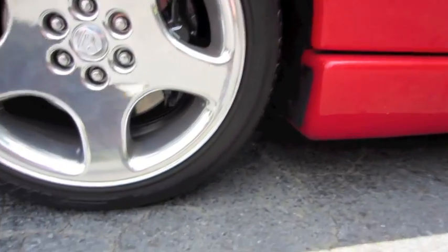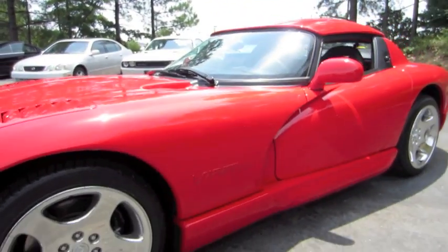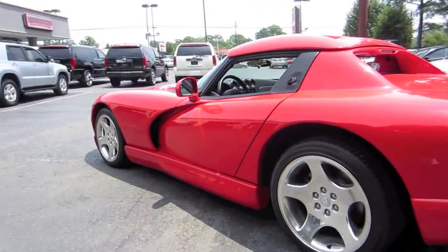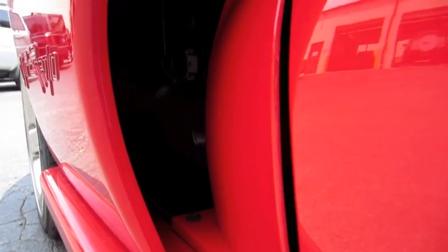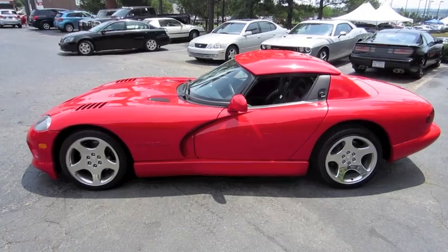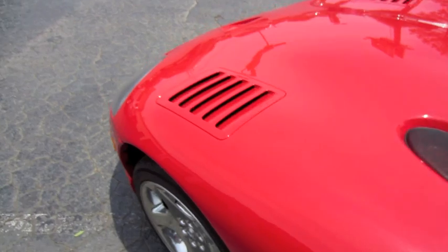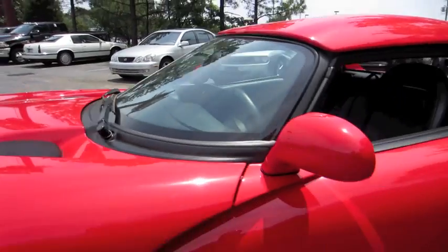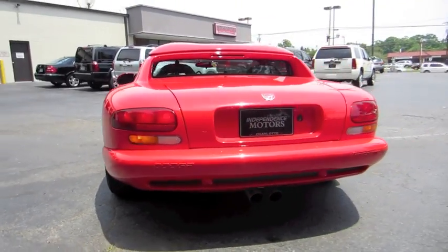18-inch polished alloy wheels, Michelin performance tires, painted calipers, functional side vents, it does have a removable tonneau cover, hood vents, center dual exhaust pipes.